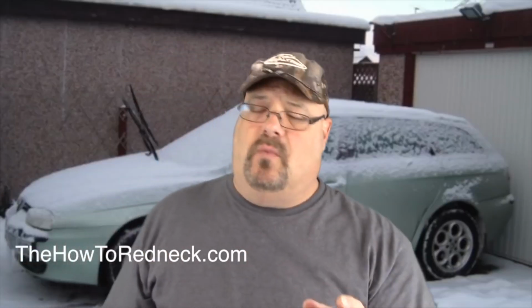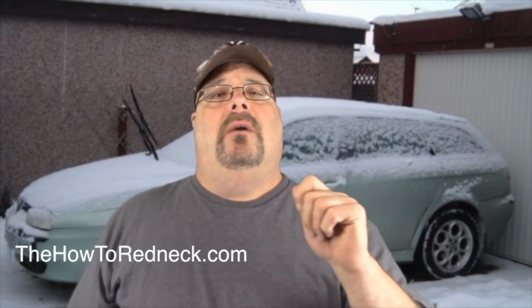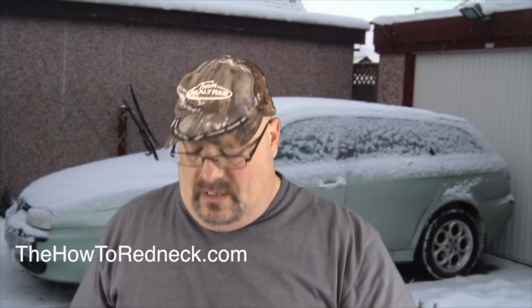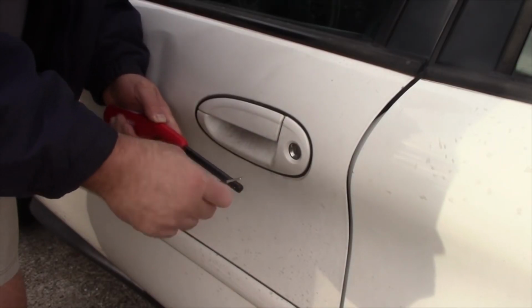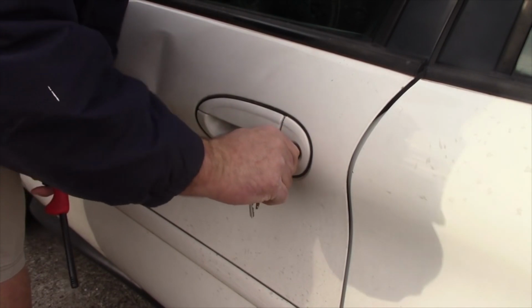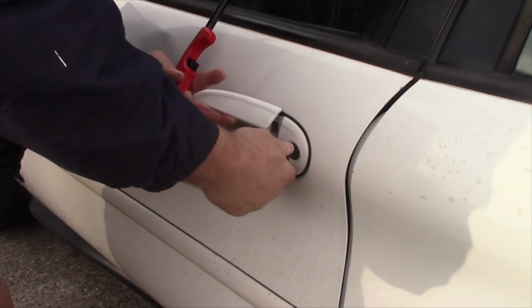If it's wintertime like it is now and it's freezing outside and your car door's froze shut or your keyhole is frozen, just take your key and a lighter and warm that key up. Warm that key up, get it good and hot. Just put it in the keyhole on your car. Put it in the door lock of your car. It will warm up those tumblers and they should allow you to unlock that car.